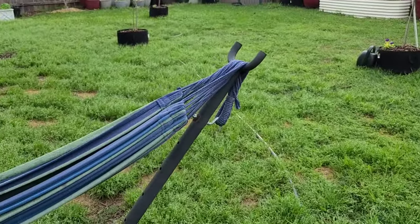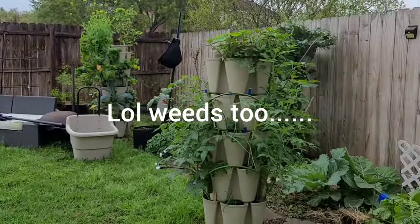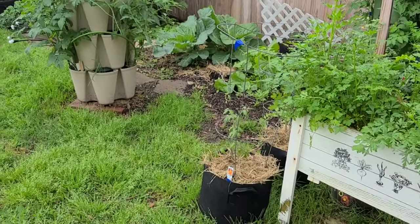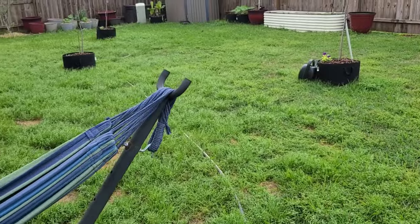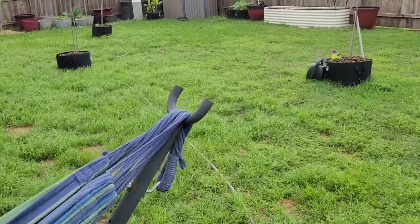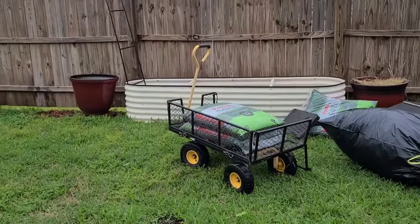Y'all see that grass? Y'all see that grass? She been taking care of her grass, grub free. That's that good water, that rain water. All right, let me show y'all what's going on right now, and then we're gonna get into what I'm about to do today. This is gonna be a quick video update.